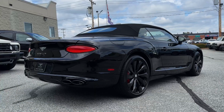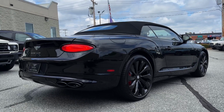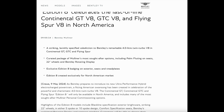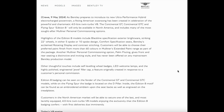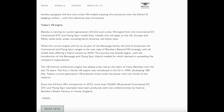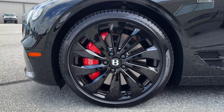Now, before we set off, let's quickly talk about some of the features that set the Edition 8 apart. All right, so we have a Continental black line specification with matrix grille. We have the front seat comfort specification, the Bentley rotating display, which I will show you in the interior segment. We have the 22-inch open spoke wheel finished in full black paint, and we have 275 wide tires in the front and 315s in the back. We also have the self-leveling wheel badge by Mulliner.